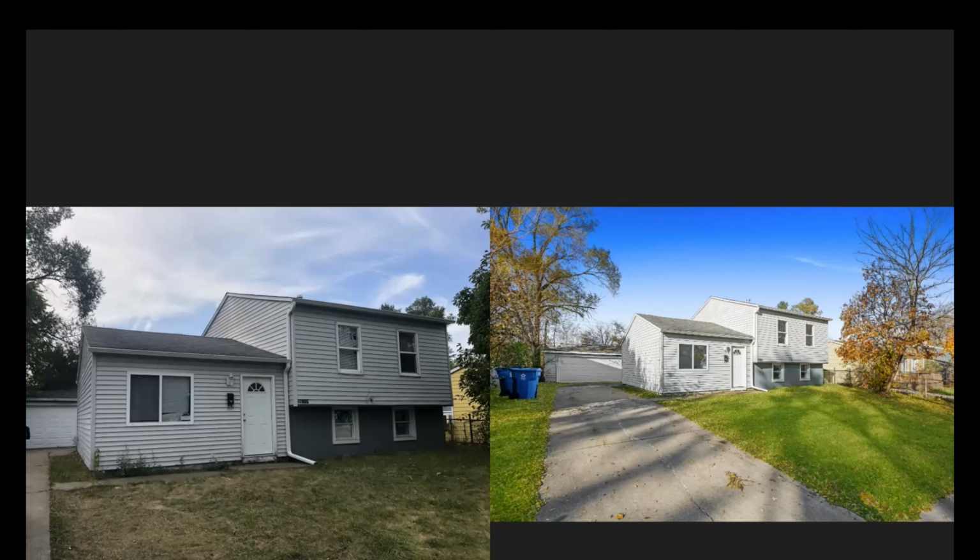Remember, our Fix and List program is where we will come out, we will analyze what repairs need to be done, we will pay for everything up front, we will hire, manage, full service. We get reimbursed when the property closes, right? So we are putting our money where our mouth is. If we say the property is worth X, 99% of the time, it is worth what we are projecting. And in the majority of cases, it actually sells for more.